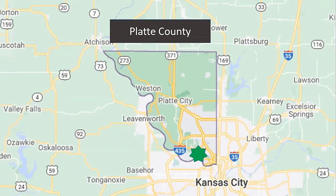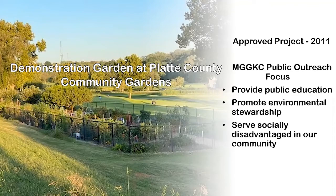In Platte County, MGGKC currently has 1 MU Extension approved project, and it's located in Parkville. On the edge of the National Golf Course, the demonstration garden at Platte County Community Gardens is located at 10609 Northwest Tom Watson Parkway in Parkville. EMGs demonstrate vegetable gardening to the public and provide produce to a local food pantry.